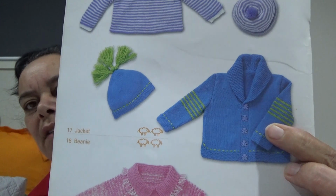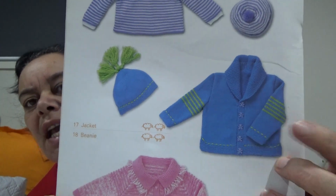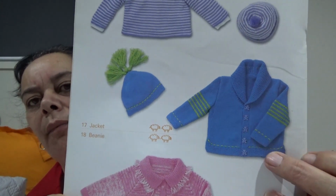And when I knitted it for Lennon, I did exactly the same colours, but for Spencer I'm doing different colours. So my husband chose the colours. I dragged him to Lincraft. So the colours I'm doing are those.